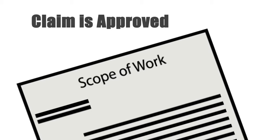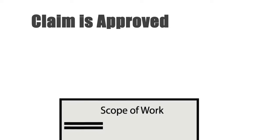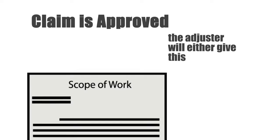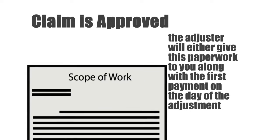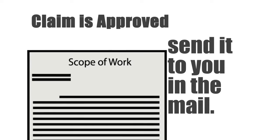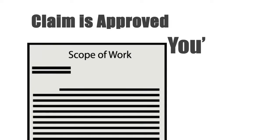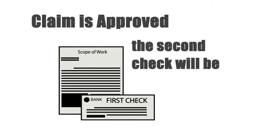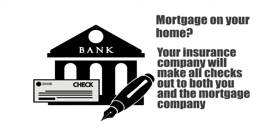After the claim is approved, the adjuster will write up something called the scope of work, and it will detail the repairs that need to be made and the projected cost of those repairs. He'll either give this paperwork to you along with the first payment on the day of the adjustment, or send it to you in the mail. In most cases, your adjuster will make payment on 2 separate occasions. You'll receive the first check before the work begins, and the second check will be mailed to you after the work is complete. If there's a mortgage on your home, your insurance company will make all checks out to both you and the mortgage company, which means that they'll have to endorse each check as well.